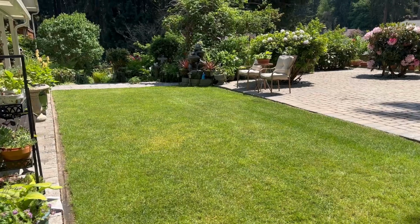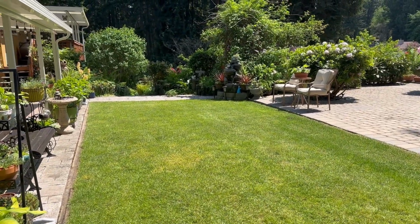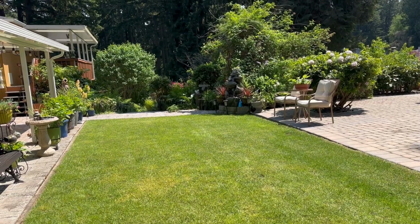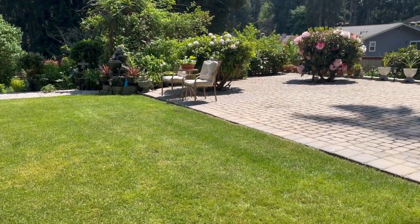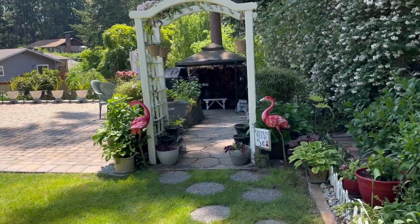So here I do have my first patio cover. It's actually a little lower than the one on the deck. So I have two patio covers, on the deck and also here on this lower level of the backyard. So let's start first with this first pathway.